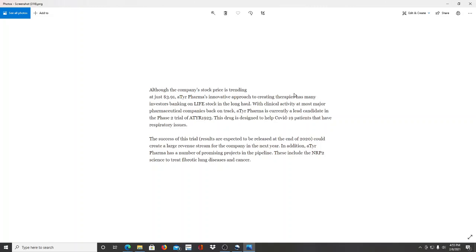Now, with clinical activity at most major pharmaceutical companies back on track, this company itself is currently a lead candidate in the phase 2 trial of ATYR1923. This drug is designed to help COVID-19 patients that have respiratory issues. And that's a big deal with the whole process of the COVID-19. So treatment is also getting better. This is actually a pretty optimistic and hopeful outlook for the way we're going to treat COVID in the near future. And also vaccines are being rolled out. So that's another thing as well.